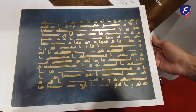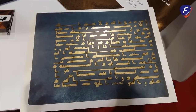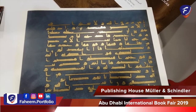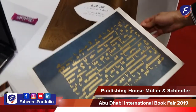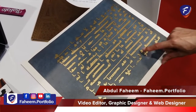This is part of our collection of single leaves. We have a collection of 20 single leaves from diverse Islamic manuscripts, which shows the history of Islamic illumination, of Islamic book art. And that page comes from a blue Quran, which is the only blue Quran written in blue parchment and golden letters.